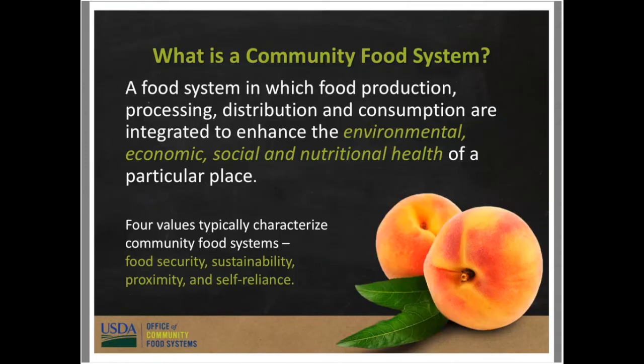So hold up, what is a community food system? The way we define it, it's a food system that's actually designed to improve the health of a community. And we're talking health in a very broad sense, so the environmental health, economic, social, and nutritional health. So our goal is to incorporate this concept of community food systems in our child nutrition programs.